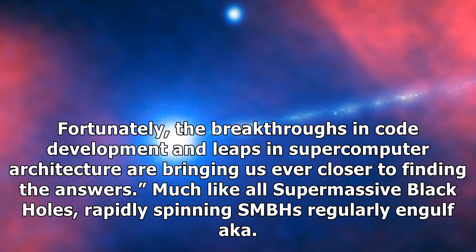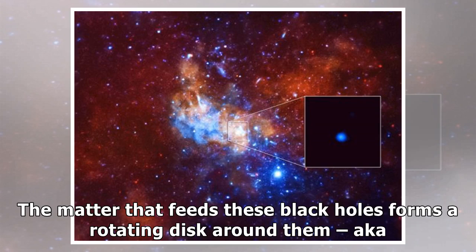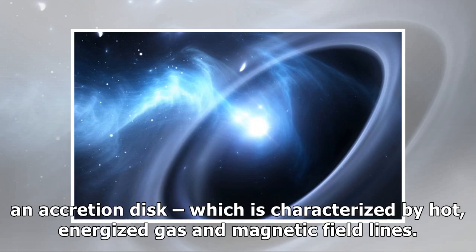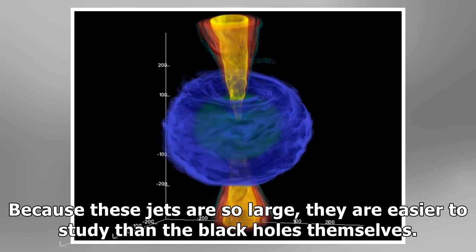Much like all supermassive black holes, rapidly spinning SMBHs regularly engulf, aka accrete, matter. However, rapidly spinning black holes are also known for the way they emit energy in the form of relativistic jets. The matter that feeds these black holes forms a rotating disk around them, aka an accretion disk, which is characterized by hot, energized gas and magnetic field lines. It is the presence of these field lines that allows black holes to propel energy in the form of these jets. Because these jets are so large, they are easier to study than the black holes themselves.